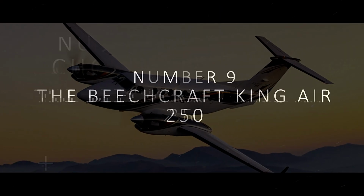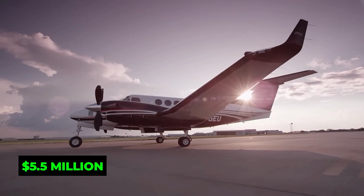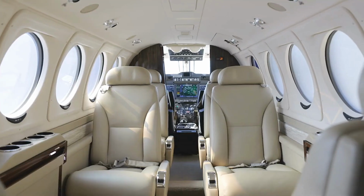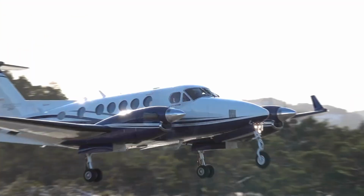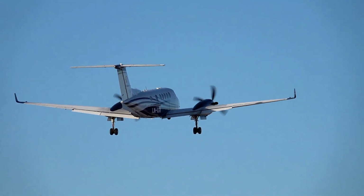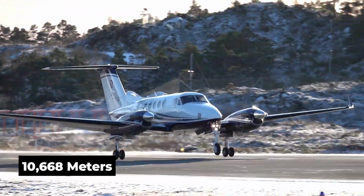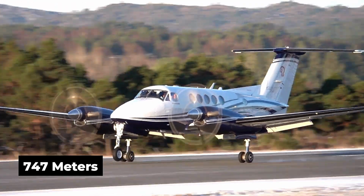Number 9. The Beechcraft King Air 250. This turboprop you can buy for about $5.5 million. It has a square or oval-shaped roomy cabin that can fit 8 to 10 people. The fastest this plane can cruise at is 574 kilometers per hour, and it can reach an altitude of 10,668 meters at a speed of 747 meters per minute.